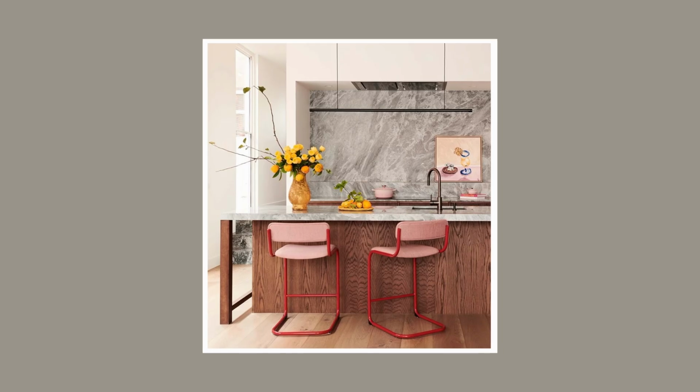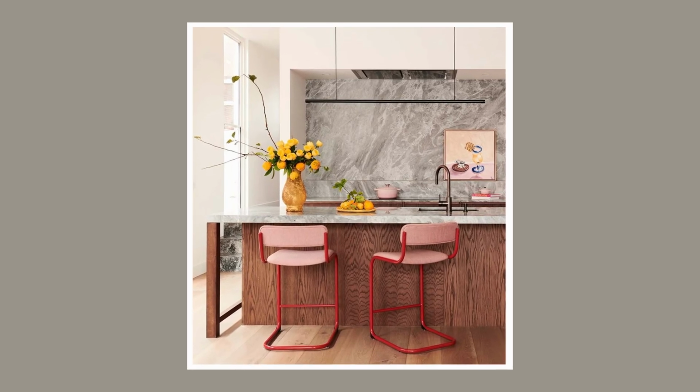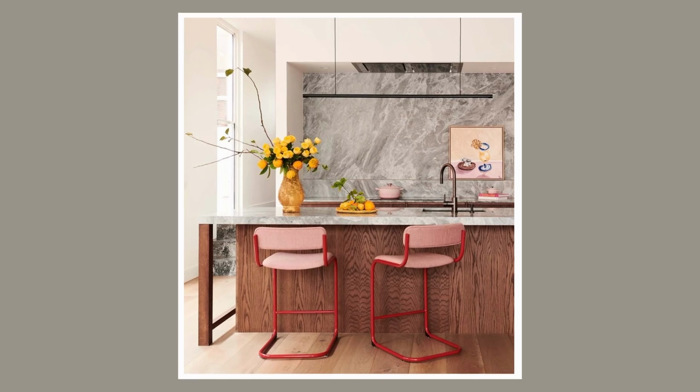But what they've done here with styling, I think really adds a lot of character and even a little bit of whimsy. I think the piece of art is really fun and I love these pink and red counter stools. I think they completely change the entire vibe of this kitchen.